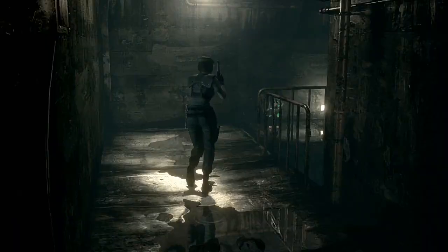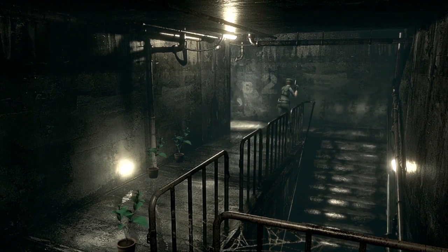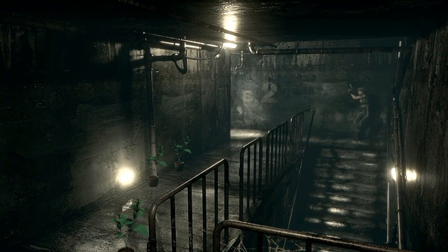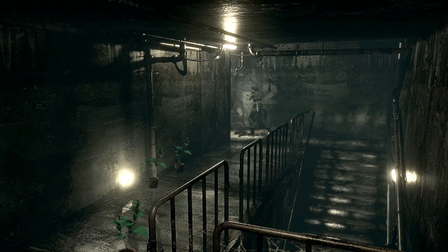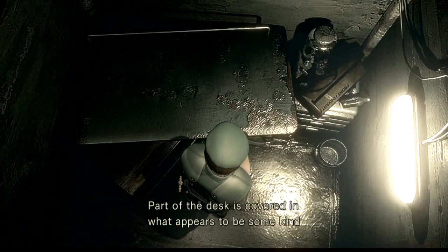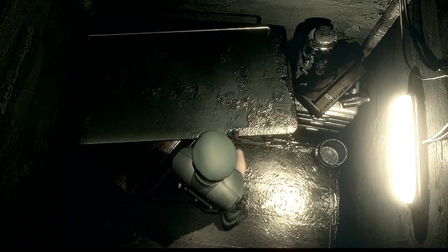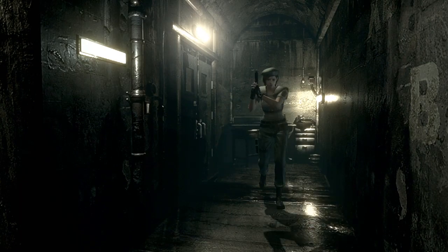We got another one around the corner. Let's see if we can get him. I think he's around there. Yep, he's probably gonna appear. Peace out, dude. Gotcha! Sucker. We got some healing items. We'll just leave those there, though. What's over here? Oh boy, another Mo disc. I like Mo discs. Part of the desk is covered in what appears to be some kind of acid. Nice. It's locked electronically. Okay.